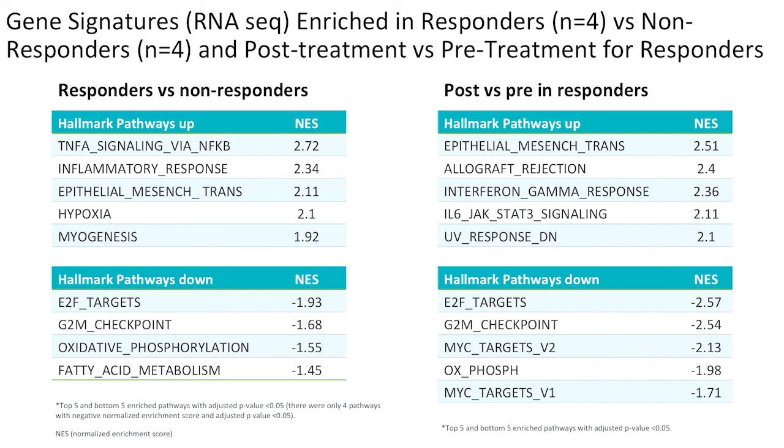I had no idea why EMT would be associated with response, but it was associated with response, and it was consistent. It even went up in the responders. Interferon gamma makes more sense. Allograft rejection makes more sense. Some of these others make more sense, but essentially, patients with more inflamed tumors seemed to do better, even after they had progressed on PD-1 inhibitors. Interesting, though I don't know what to make of that any more specifically.